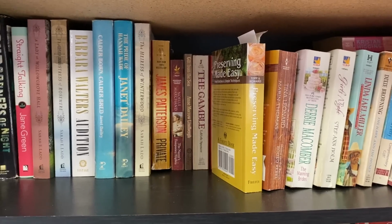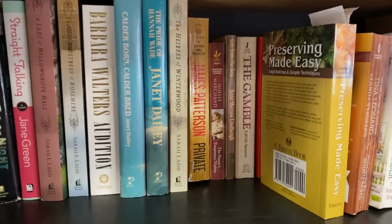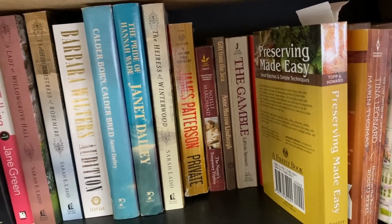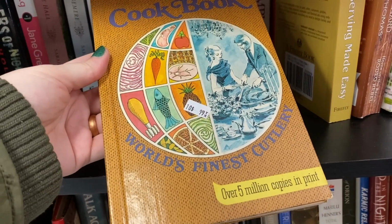It's bothering me so bad, but I'm staring at this Preserving Made Easy book right now. I was actually looking at the top shelf when I was filming here, and I'm staring at this book. I did not see it in the store, and I so wish I would have got it, so hopefully it's there the next time I go.